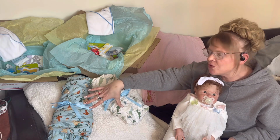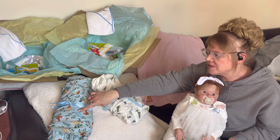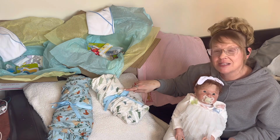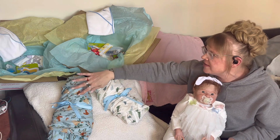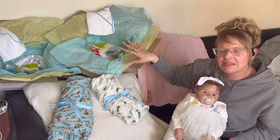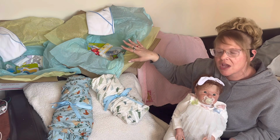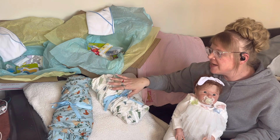These two here are two full body silicone boys. I have painted both of them. This one is a newborn size. This one is a preemie size, but a very good preemie size. This is the stuff this one will come home with, and this is the one that'll come home with that. They're flat rate, so the flat rate price is $22 and some change, so roughly $23 shipping. But I want to go over the prices and just talk.